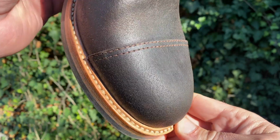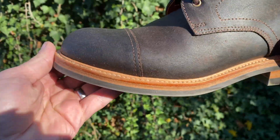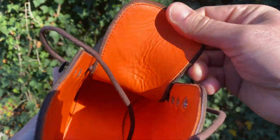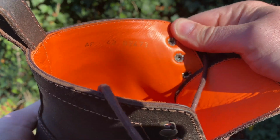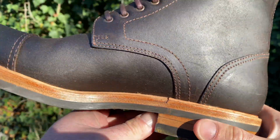And since these boots run true to size, I went with a size 42 in these, and the fit is spot on. I'm glad I didn't size down a half size like I typically do with most US boots, because this is a very narrow last, and I find that going true to size is the way to go.